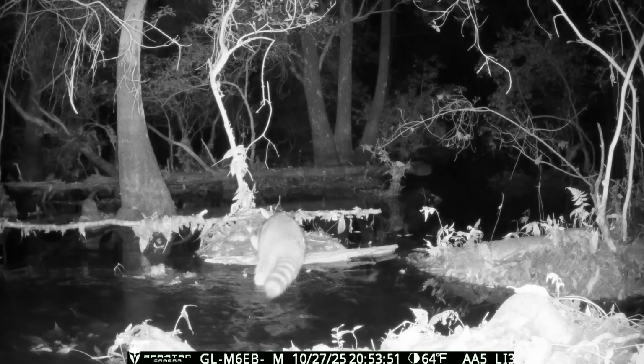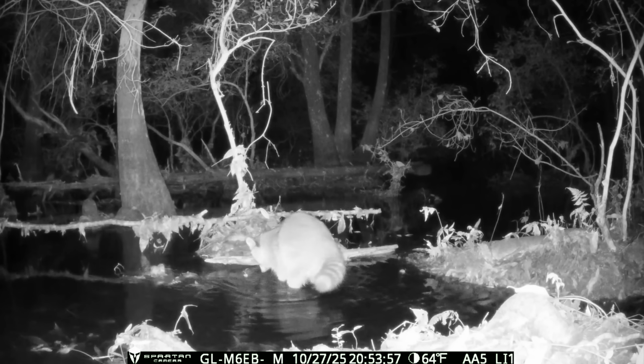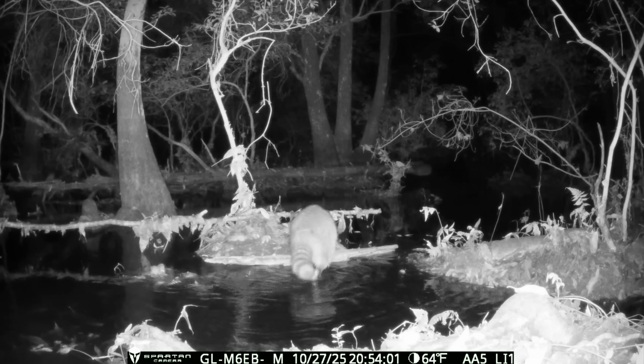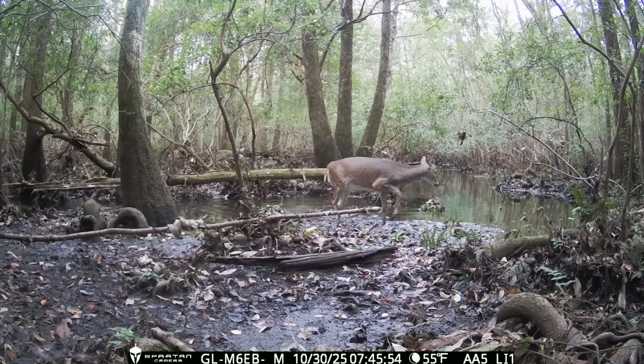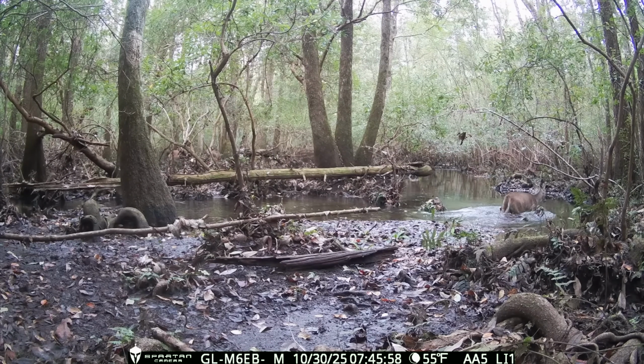And I always like to see how the animals react to all the rain, because this is the driest time of the year and all of our creeks had almost dried up. And now that we've got some water back in them, the raccoons are down there hunting for crawfish. And the deer are having to cross the creeks again, as we got a spike coming through. And now he turns around and crosses it again. I think he may just be playing in it.